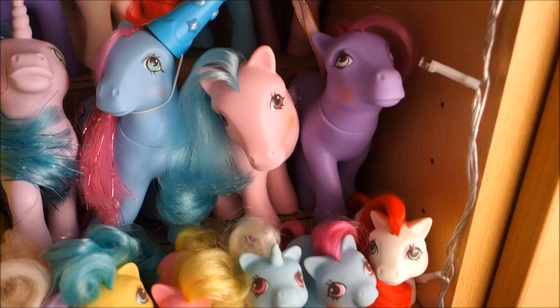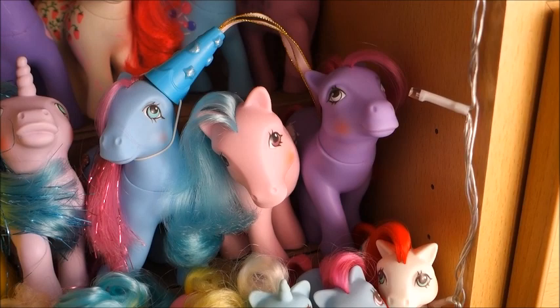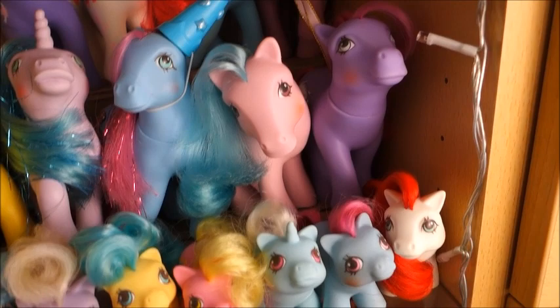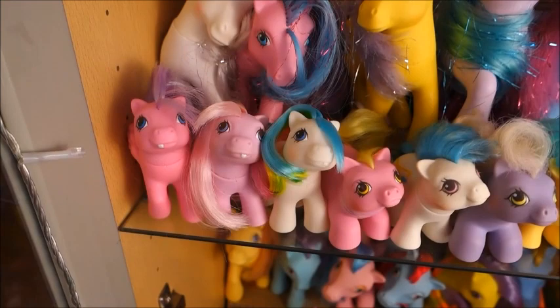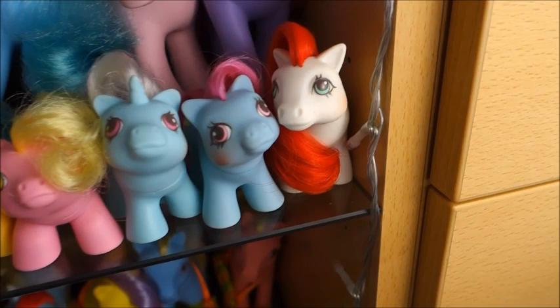Here is a set I just recently started, because I had both of them in a lot. Sunday Best ponies, just two of them. And then here in the front, most of my newborn babies. So this is the newborn baby pony set, the full set. One of them is double. And then three of my first two baby ponies. And here is also baby Stockings, Christmas baby pony.